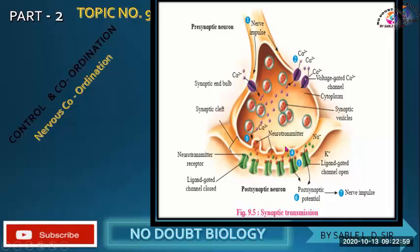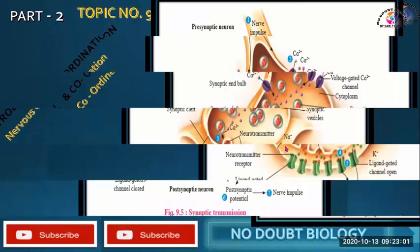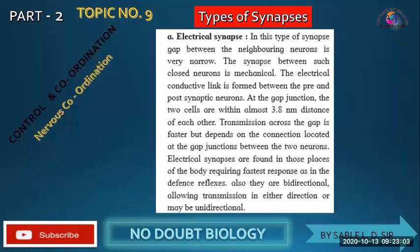Here the electrical synapses also function. Next one is the electrical synapses. Synapses are classified into various types. Number one is the electrical synapse. In this type of synapse, the gap between the neighboring neurons is very narrow. And that's why the synapse between such close neurons is mechanical, so it functions mechanically.